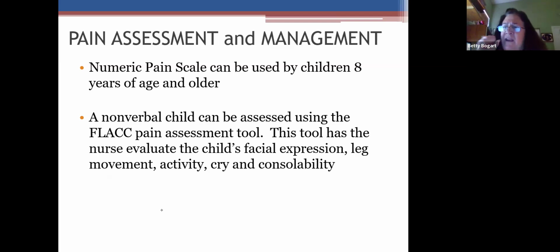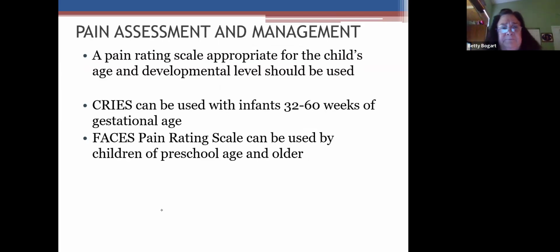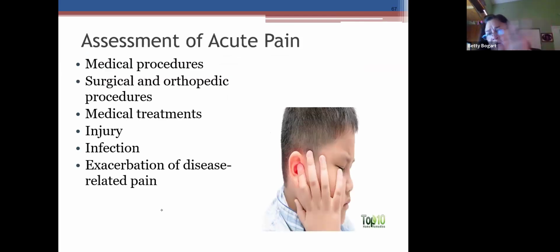Right? Their leg movement. Are they moving? Are they jerking? Or like they're so in pain they can't move? Their activity. Are they crying? And can you console them? FLACC. This is all what we do to evaluate pain, and it works well. It really does. I've worked very closely with that pain scale. So we also have other ones here, but again, FACES is preschool, which starts at 3. FLACC is 0 to 3. Numeric is age 8.